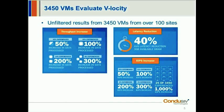43% of all systems that tested V-locity saw a 50% increase in the amount of data that they could process in the same amount of time. So that's a big jump in throughput, and that was regardless of being on flash or spindles.